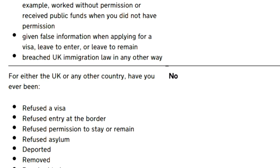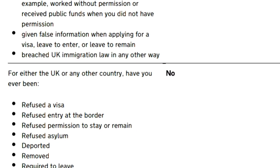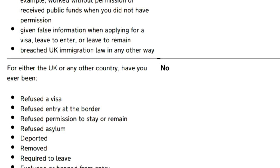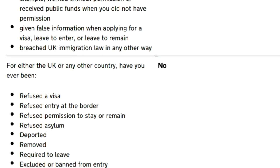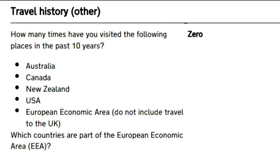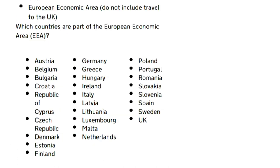And they're gonna ask you also for either the UK or any other country, have you ever been refused visa, refused entry? So, lahat ng to, no lahat ng yan. Okay? So, under travel history, how many times have you visited the following places? Such as Australia, Canada, New Zealand, USA and the European Economic Area, these countries, guys. So ako, no, di pa. So, zero.